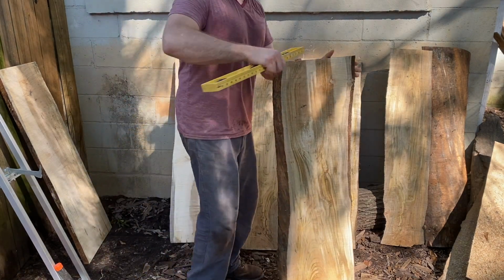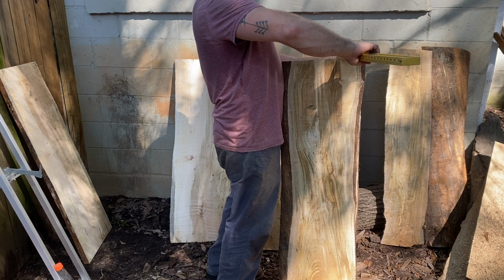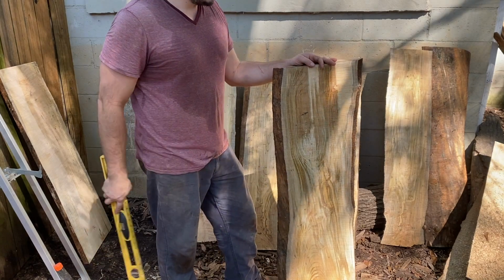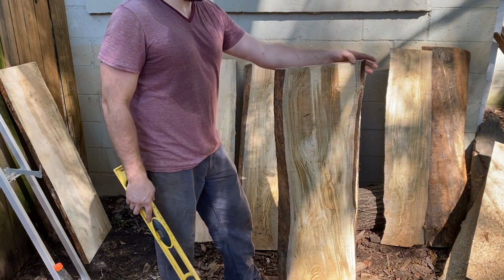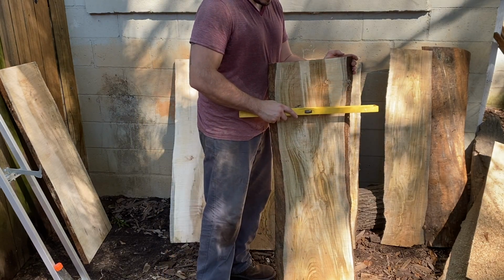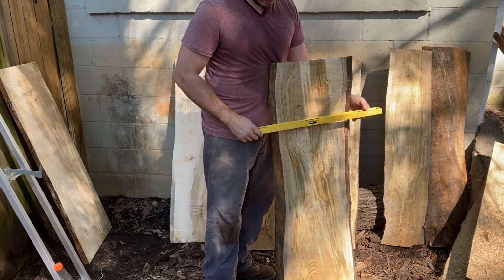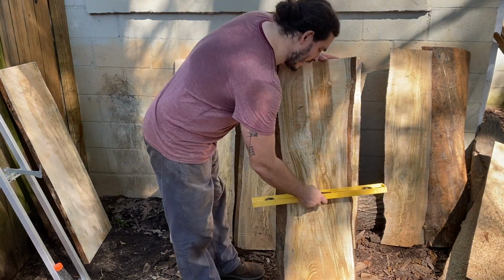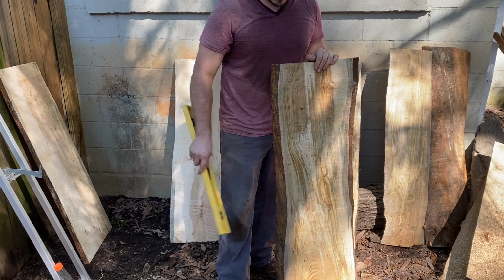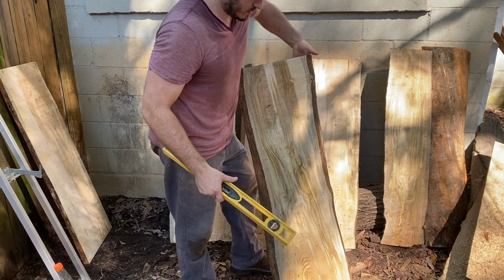Some really nice color here. That is 1 3/4, which is what I milled these two. So these are gonna be really, really nice. And this one, maybe it's a little bit low on the very ridge here, but nothing that, I mean, just a little bit of light surface prep, and this thing is perfect. At the end here, yeah, there's a little bit of a low spot there.